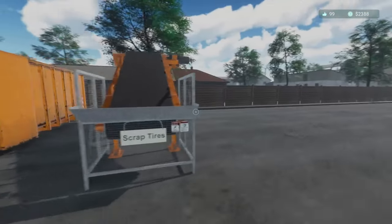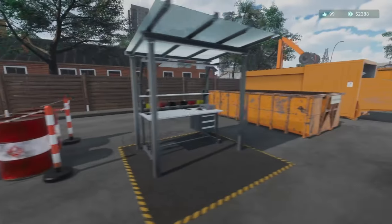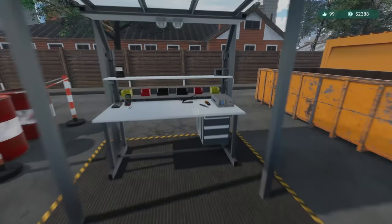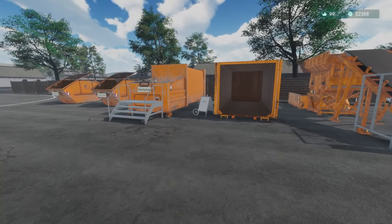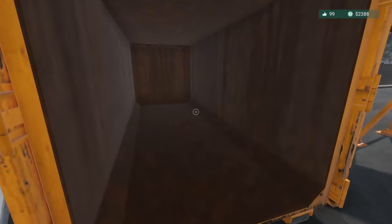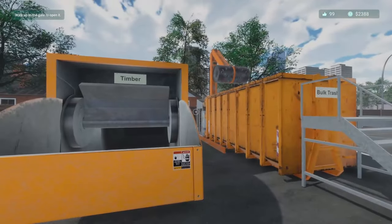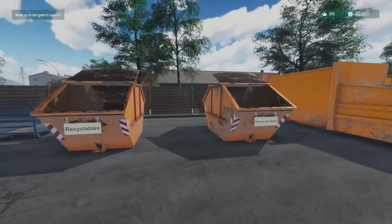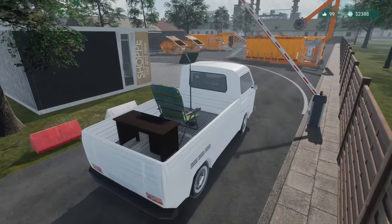If you didn't catch the last episode, we have a scrap tire, we have waste material, we have a repair center, or a testing center. Basically, it tells you if the electronics or appliance works, and that way we can sell it. Appliances, oh, we got a customer, some timber, we got bulk, we got recycling, residential waste, and we have our self-point.